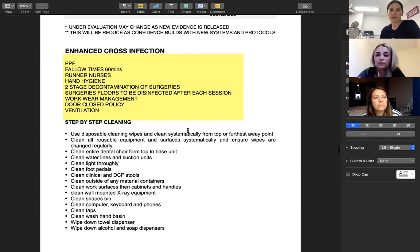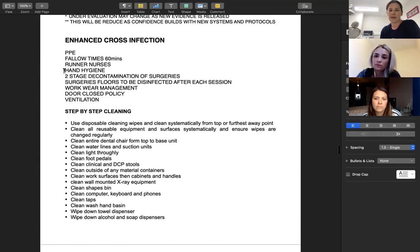So we've also got to consider now about enhanced cross-infection. So these include PPE, the fallow times. We've got runner nurses now that are going to be doing quite a lot of work triaging the patients when they come in, helping the clinical nurses in surgery, etc. We've got a two-stage decontamination of surgery. So you've got to wipe with a detergent and also wipe with a chlorine-based disinfectant as well.